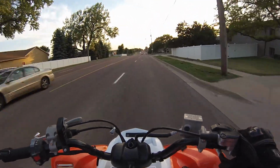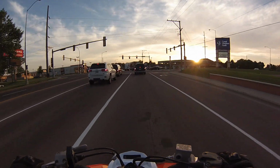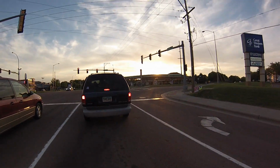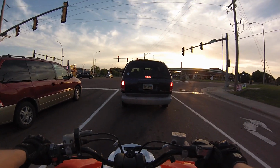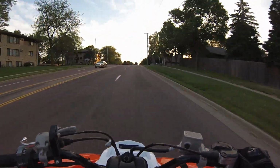Personally, I don't have an exhaust. The only thing performance-wise I've basically added to this quad is a Power Commander 5, and just with that alone, that fuel management system, I've probably seen close to a 10% increase in power. So that was 5 pros. Let's start with the cons.